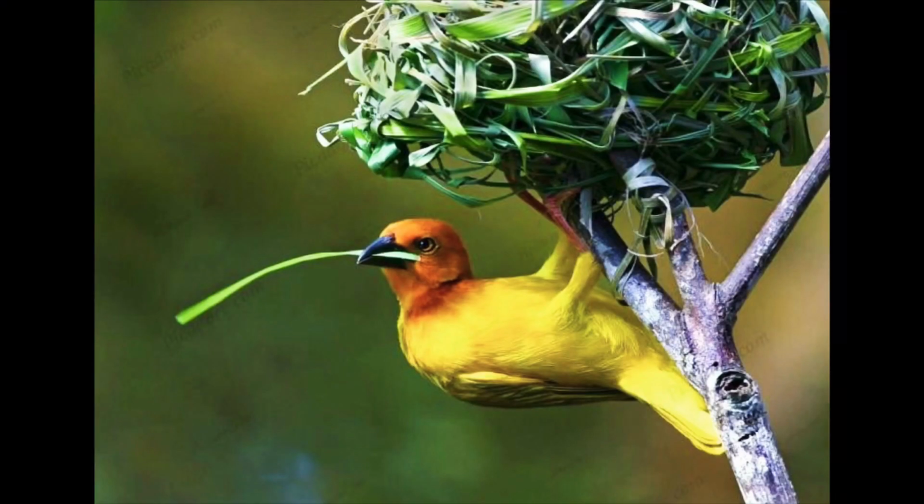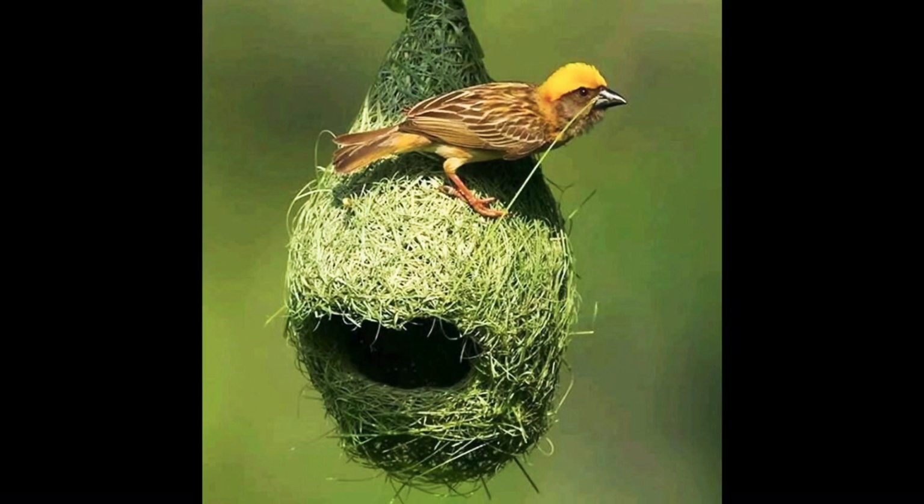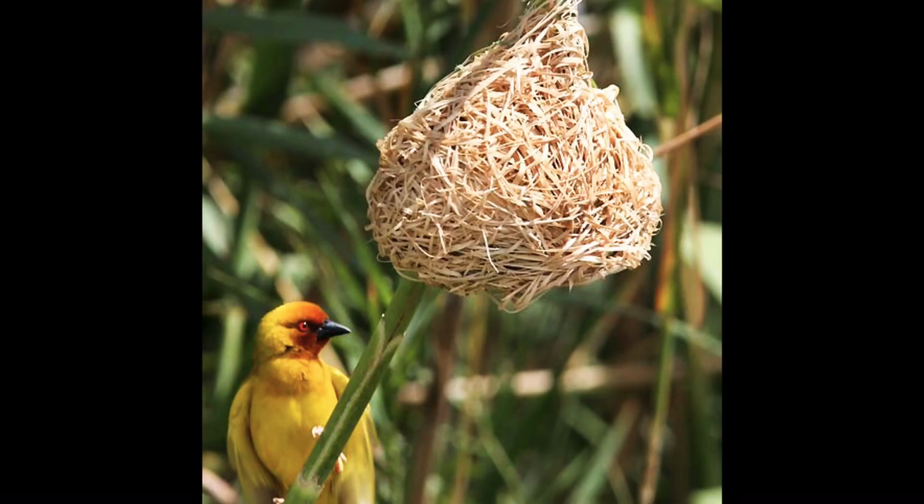There is actually one bird called the architect bird, which makes extremely huge nests that they just live in for the rest of their lives. But that is cool. So now here are a few examples.